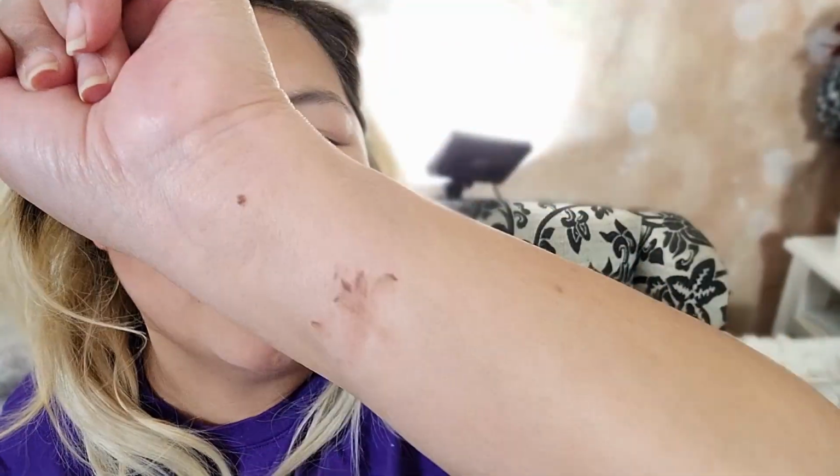Eyebrows are gonna look like this, okay? My eyebrows, they're about to look like that. So it is 8:40 in the morning right now on a Saturday. I have a lot of errands to run. I have to go to St. Paul.